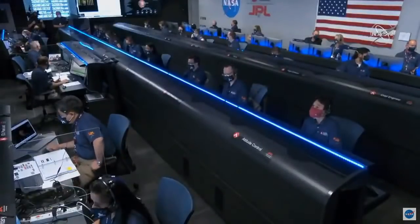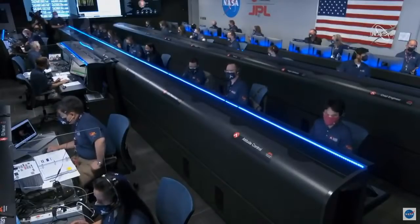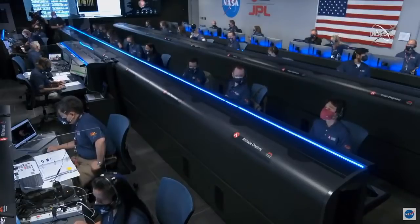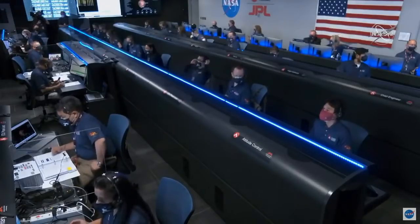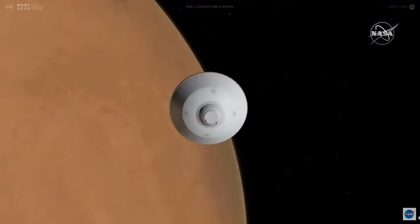At this point, the spacecraft is trying to stop its spin. From the cruise 2 revolutions per minute down to zero, and then will turn to its desired orientation for entry. It will separate the two balance masses that have kept it balanced during all of cruise. This will allow the entry capsule to have lift when it enters the atmosphere. We have confirmation that the spacecraft has turned to the desired entry attitude. We are about 7.5 minutes from entry interface.